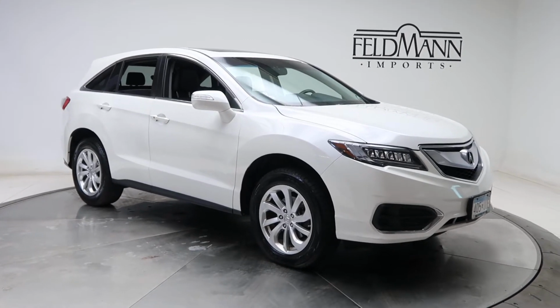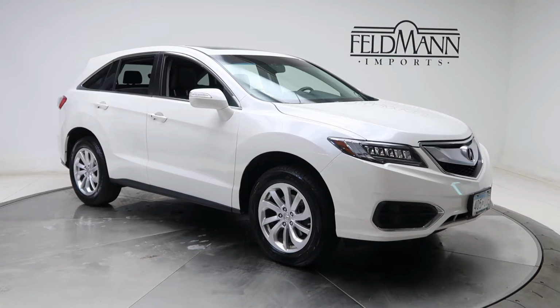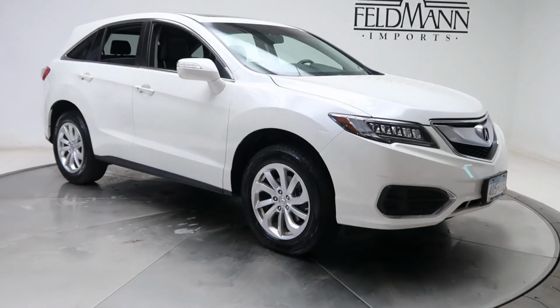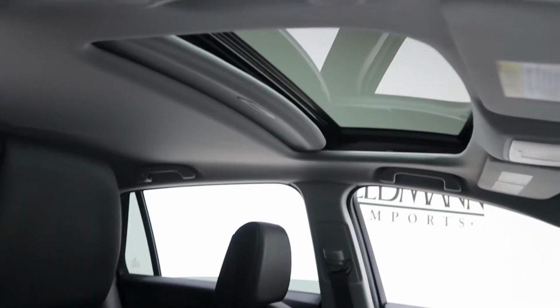Today we're taking a look at a 2017 Acura RDX technology package. This one's white. Under the hood's a 3.5 V6 pushing out 278 horsepower. For wheels, we've got 18-inch alloy wheels. Tires are in good condition. A black leather interior. Sunroof.